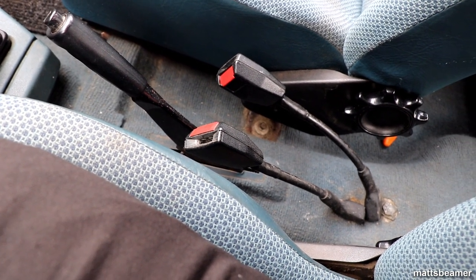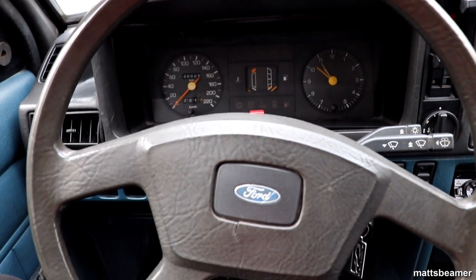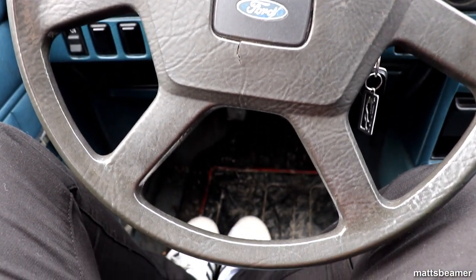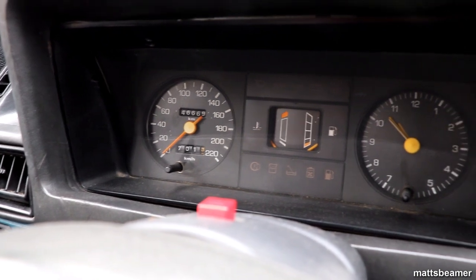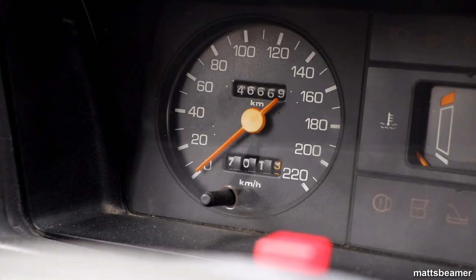Over to the driver's view, the steering wheel is of the four-spoke design. It doesn't feature power steering. The setup is a rack and pinion design. The instrument cluster is very 1980s, with the white font and orange needles.